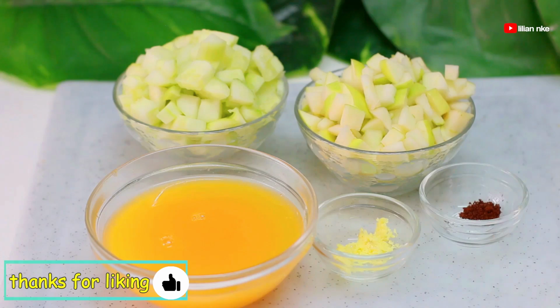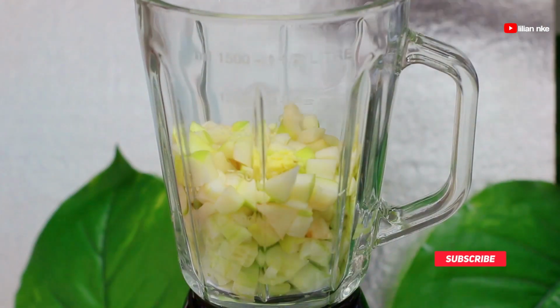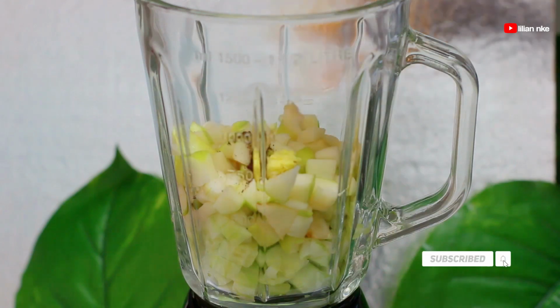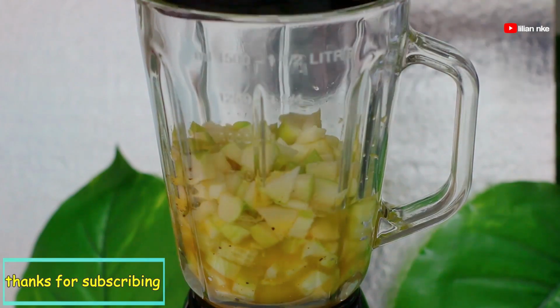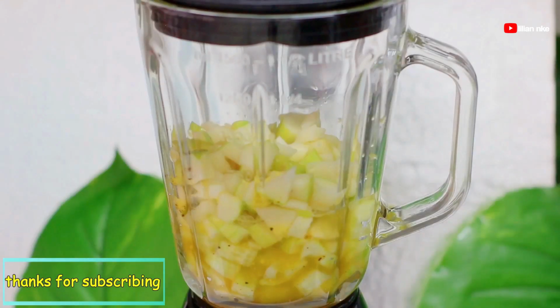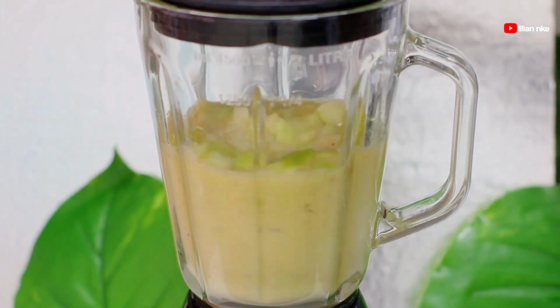So now in a blender, we'll combine all the ingredients and add some water and blend until smooth. The hydrating cucumber, the moisturizing apple, the stimulating ginger, the skin-loving clove powder, and the collagen-boosting orange juice. Wow, your skin will thank you for this nourishing treat.